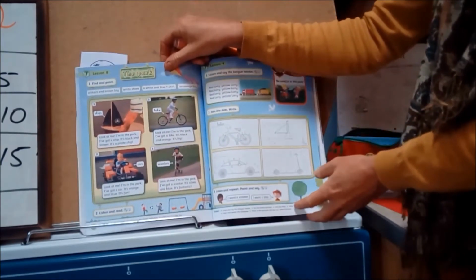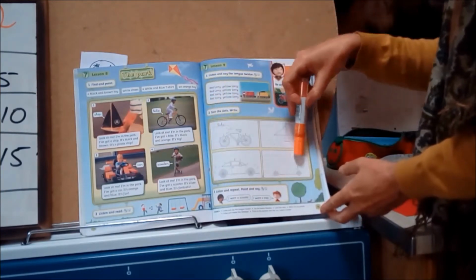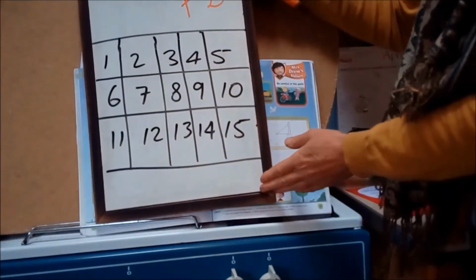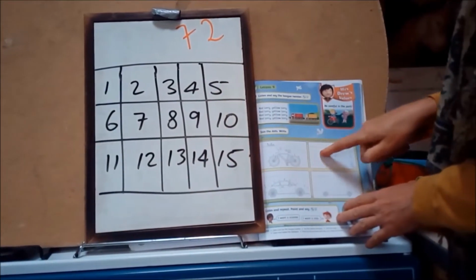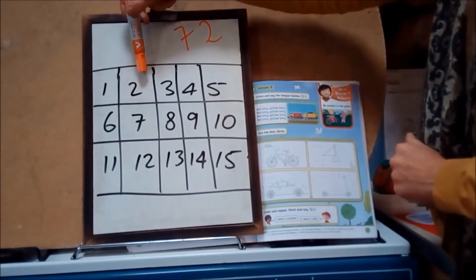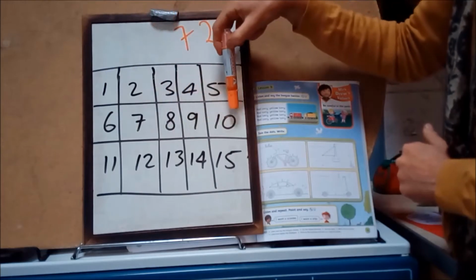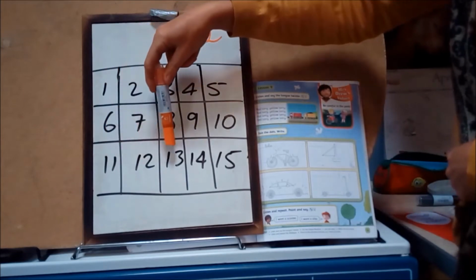Now, on this page, next to the park picture, you've got some join the dots. So let's practice the numbers first. Put the numbers here. Can you see them? Let's practice the numbers because you need to join the dots using all these numbers. So let's go through. One, two, three, four, five. Very easy. Six, seven, eight, nine, ten. Well done. These ones.